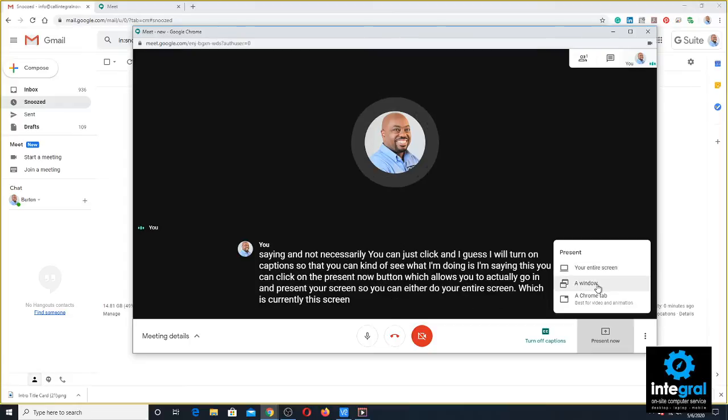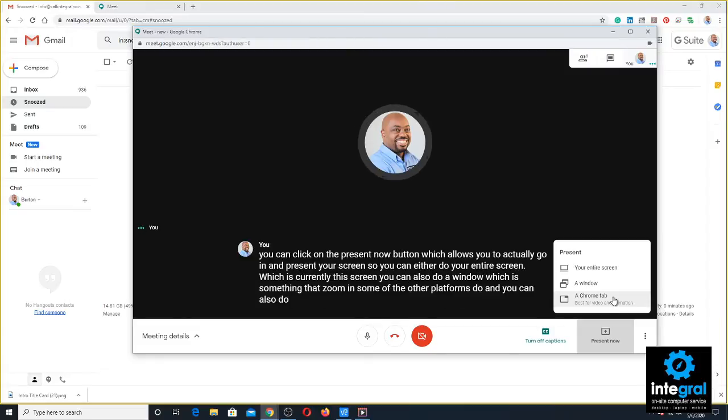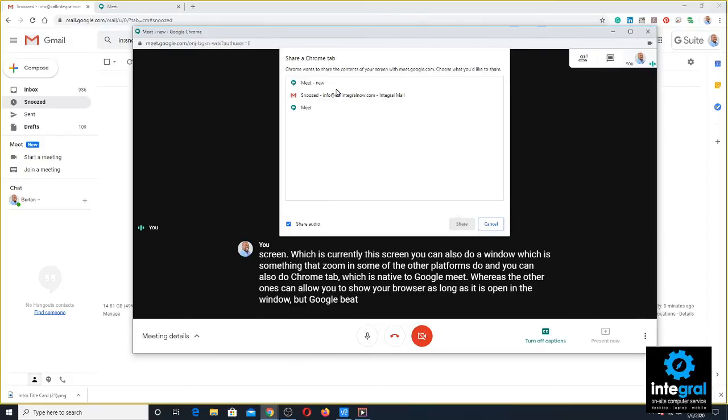You can also do a window, which is something that Zoom and some of the other platforms do. And you can also do a Chrome tab, which is native to Google Meet, whereas the other ones can allow you to show your browser as long as it is open in the window. But Google Meet obviously lets you show a Google tab. So some of the stuff that I have is Meet, and then there's a snoozed window that I have there.